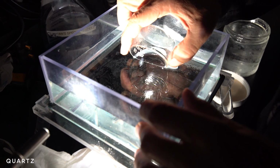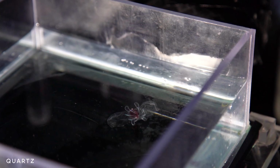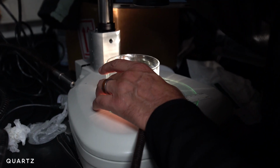We're using the genetics to help us figure out the secrets of how they can live and breathe at those depths, but also who they're eating and the genes they use for their bioluminescence. So we're trying to piece together these puzzles using the genes as a guide.